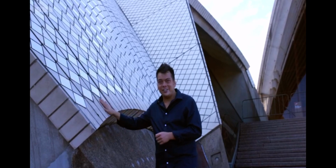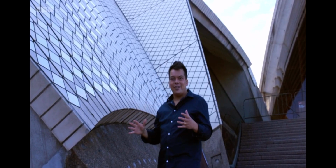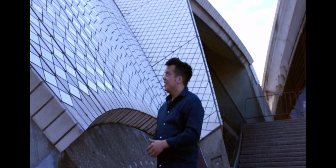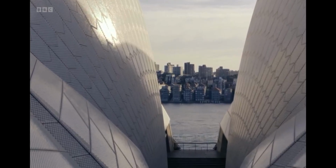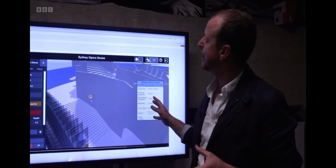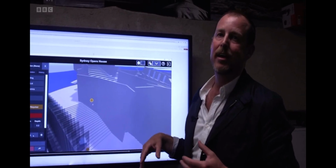Even the tiles are self-cleaning. The spherical design of the structure allows for good drainage, and the only thing that washes it is the rain. Every 5 years, each tile is manually inspected and digitally catalogued. All 1,555,000 of them. That's a lot of tiles. So that's a lot of inspections that we need to do around the building, and software like this allows us to actually strip the building down and monitor.